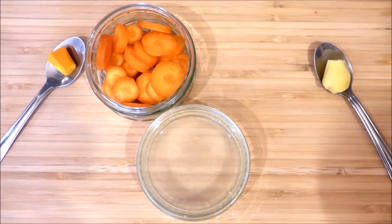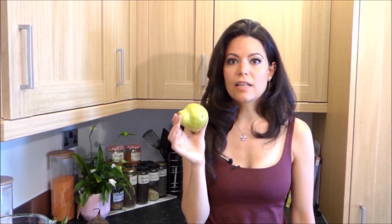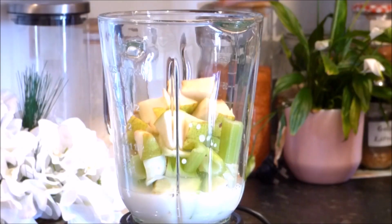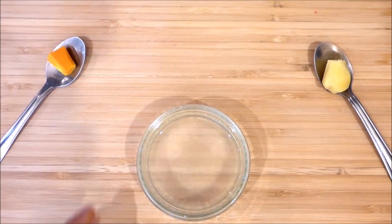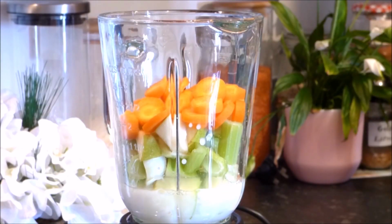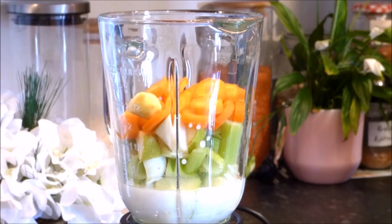half a pear. Pears can help to reduce inflammation in the body, and it can help cut down on the pain caused by any inflammatory conditions. 1 medium carrot, and a squeeze of lemon juice, and about half a teaspoon of ginger root, or a little bit more if you want to add a little extra bite to your smoothie.